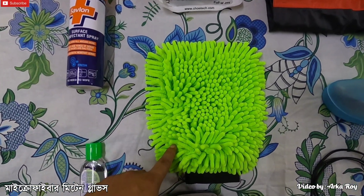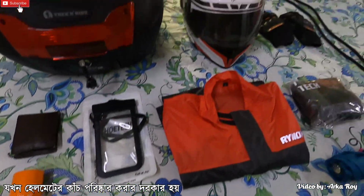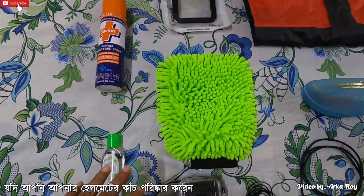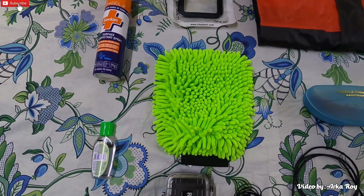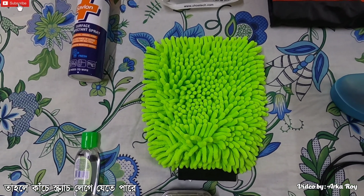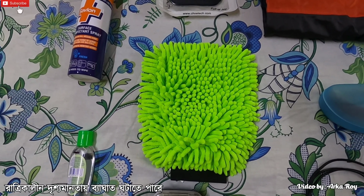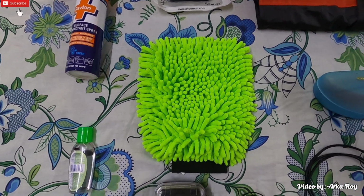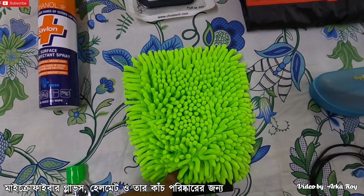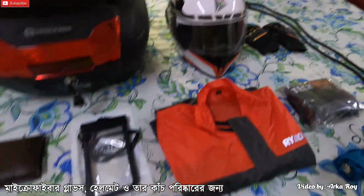Then microfiber mitten gloves. This comes in help when you need to clean the helmet glass, because if you clean your helmet glass or helmet visor with some other cloth or any other material, it may create scratches, and overall this scratch will hamper the visibility during night time. So I always prefer to carry microfiber gloves to clean my helmet and helmet visor.